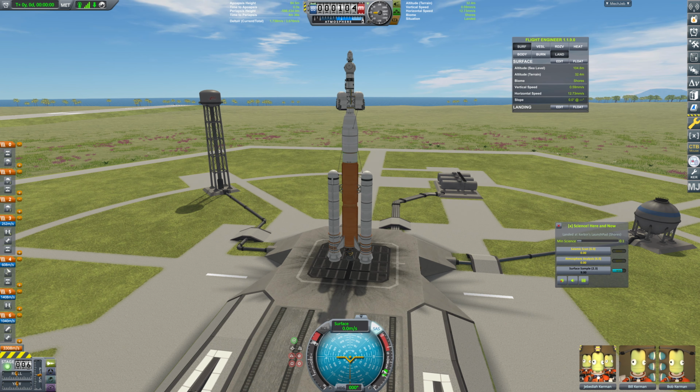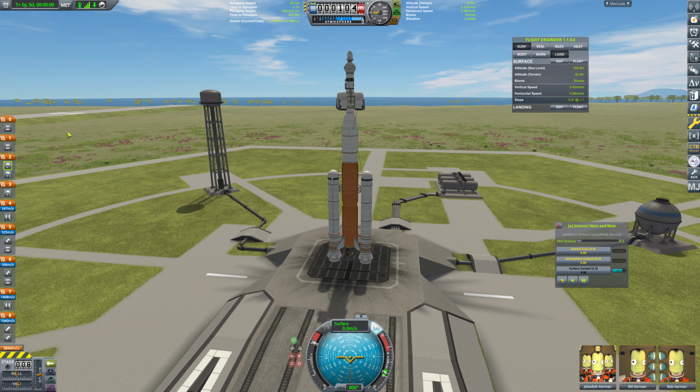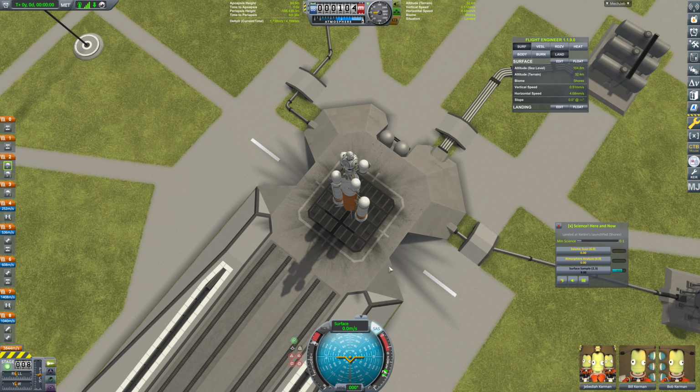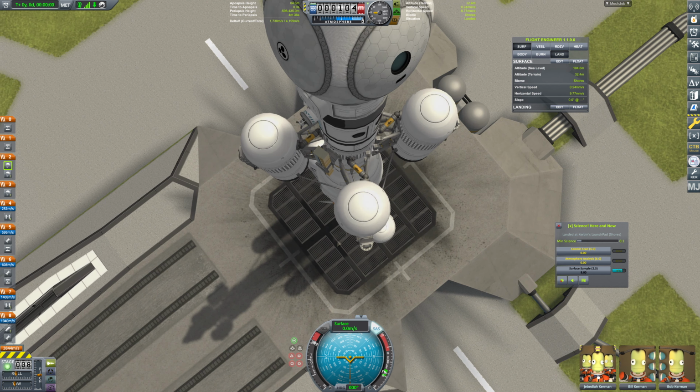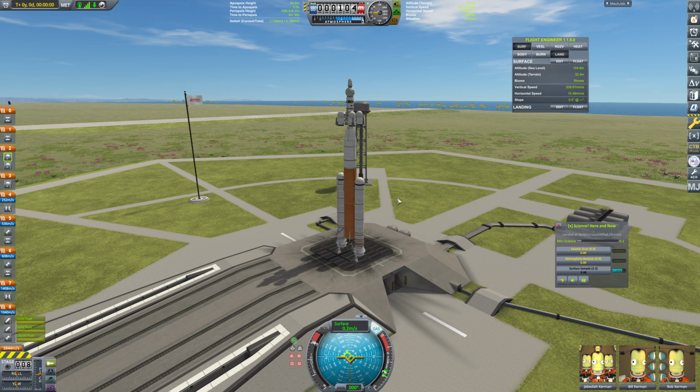So that detaches, that fires, that looks good. Yeah, this is where it's broken. We definitely have these detach substantially later. Okay, and then... These are only mildly awkward. We do something kind of like this for now. Okay, staging-wise, that should work. Double-checking our fuel flow. That looks good. I say we get out of here. Off we go to the moon.